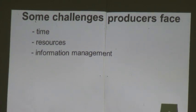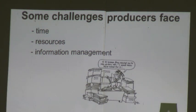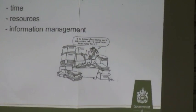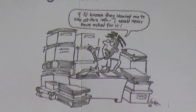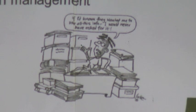Jason had indicated that most of this could be overcome just by including and using the right technology. So you can imagine this guy saying, if I had known they wanted me to use all this information, I wouldn't have asked for it. So sometimes the information could be very overwhelming.